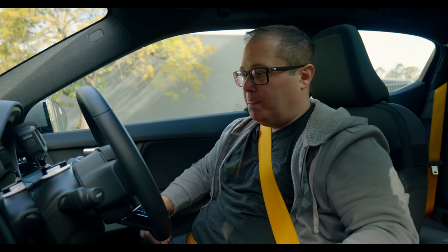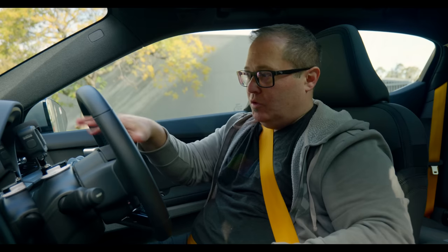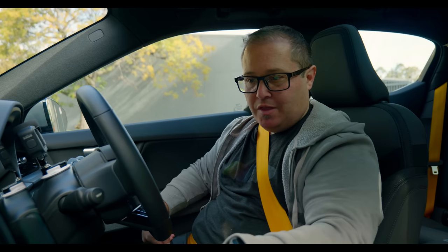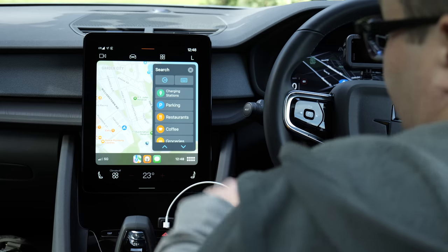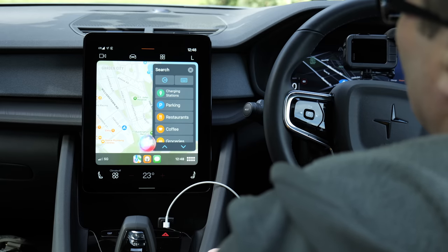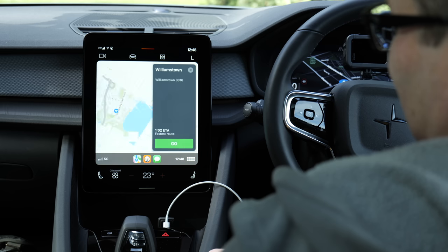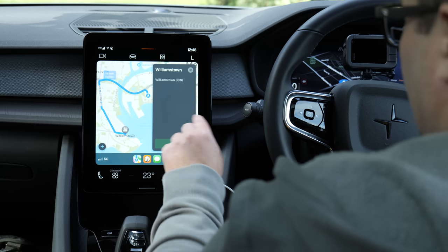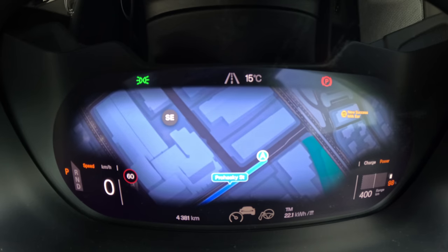Right, so let's go through the driving experience. I'm going to try and use Apple Maps. I've used the Google one in the driving display, but I want to see what it looks like with Apple Maps. So if we just go in here and... Where would you like to go? Williamstown. Getting directions to Williamstown. Yep, cool. And there we go. We now have Apple Maps in there.